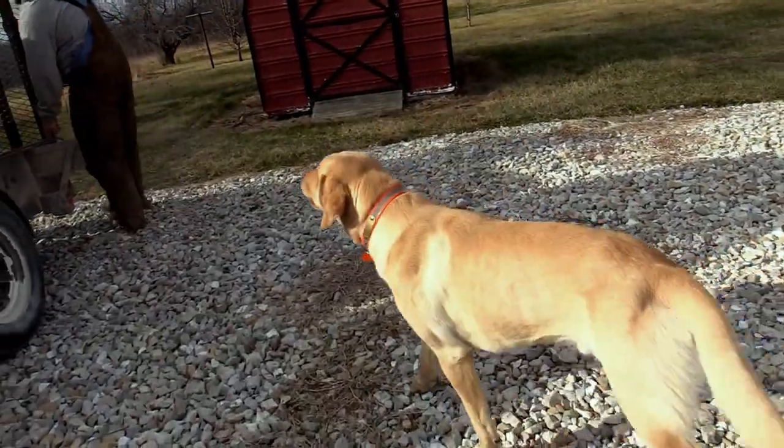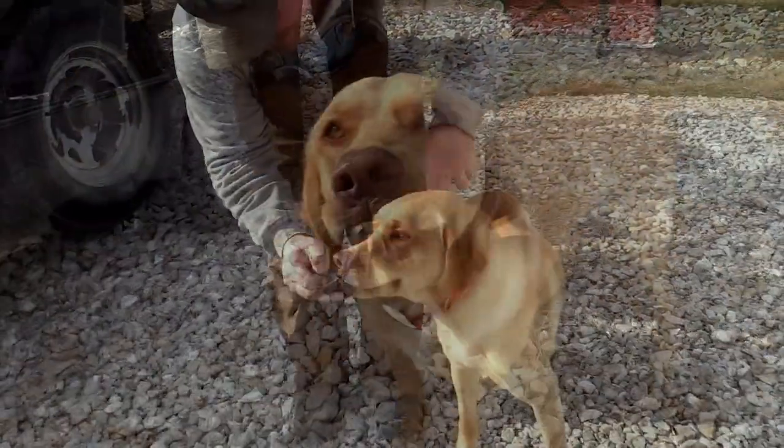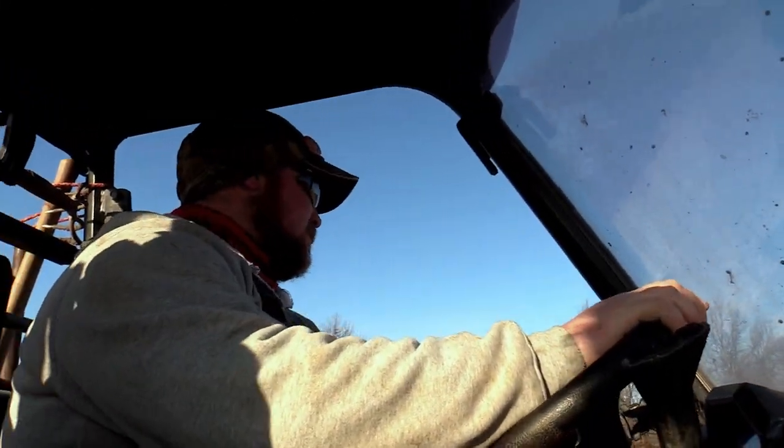Here, show the camera what's in your mouth, Jax. Let's stick it out there. Jason and Marty waste no time going to check on traps already set.